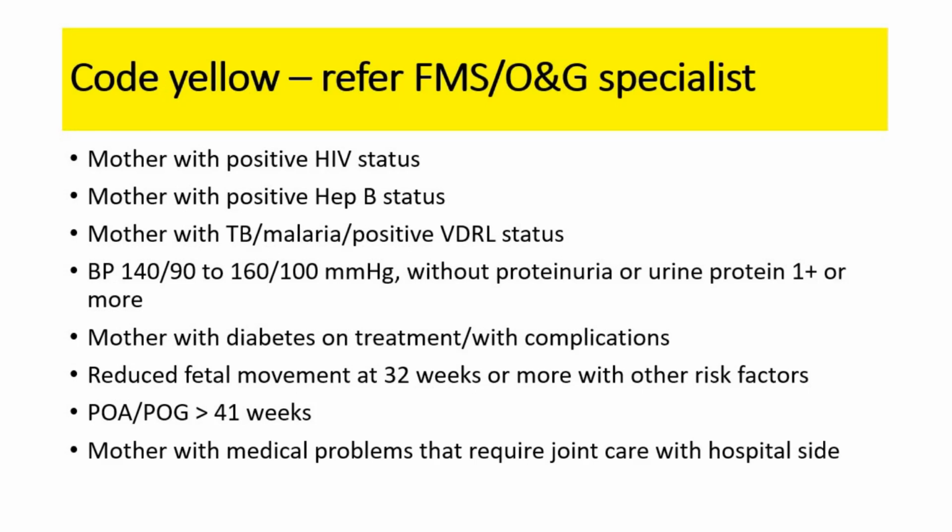Next, we look at medium risk cases that are coded yellow. These cases need to be referred to FMS or ONG specialist. Mother with positive HIV status. Mother with positive Hep B status. Mother with TB, malaria, or positive VDRL status. BP 140/90 to 160/100 mm of mercury, without proteinuria, or urine protein 1 plus or more.